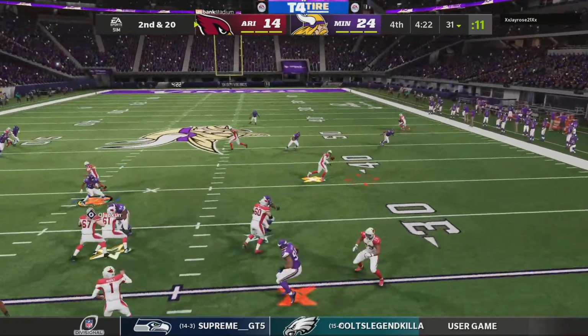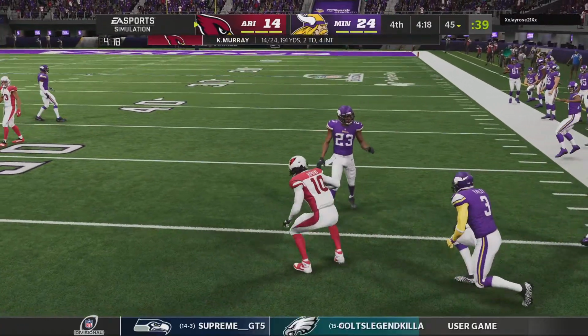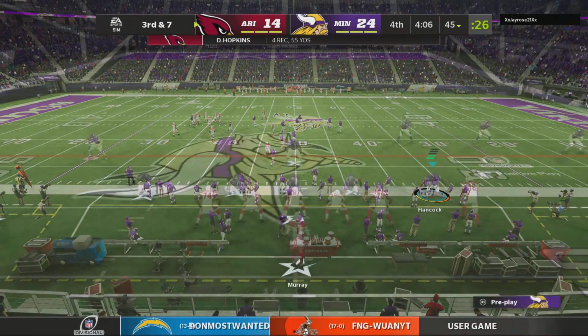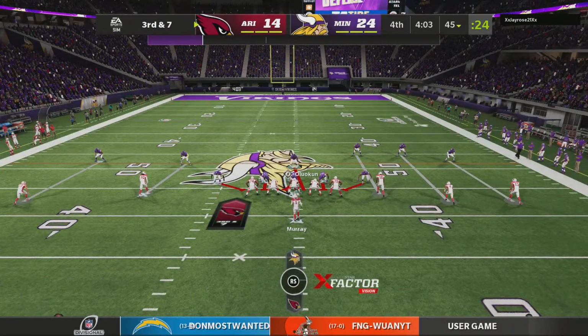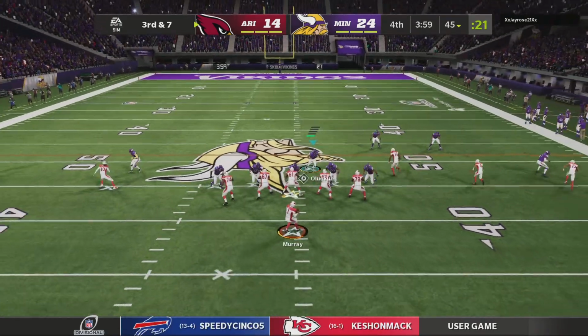Another try after the first down sack. Murray, the hookup on the right side to Hopkins. A good pickup there, 13 yards as they get closer for 3rd down. The Cardinals on 3rd down. They've converted 4 times out of 6. Not bad. This is 3rd and 7.